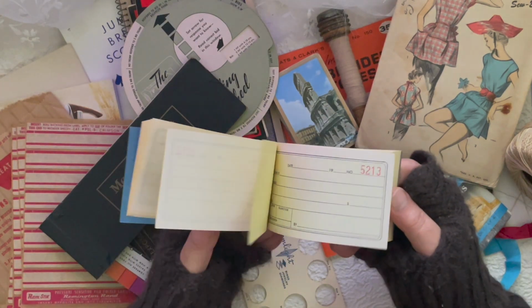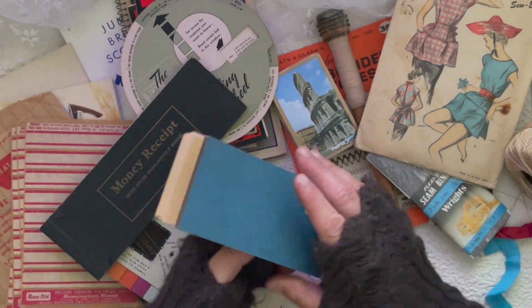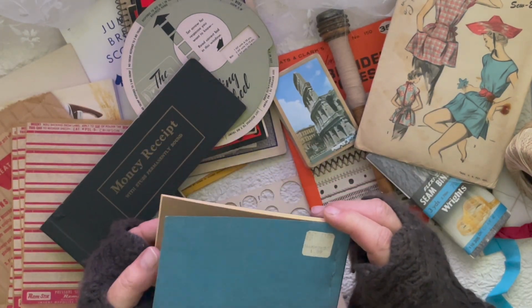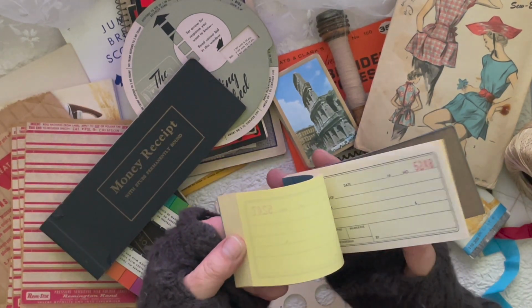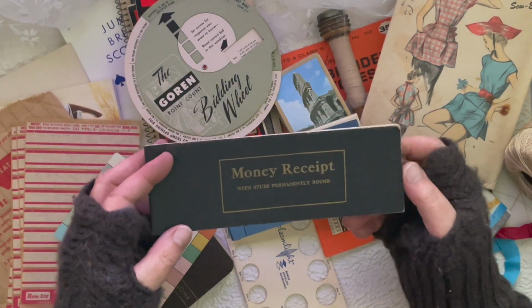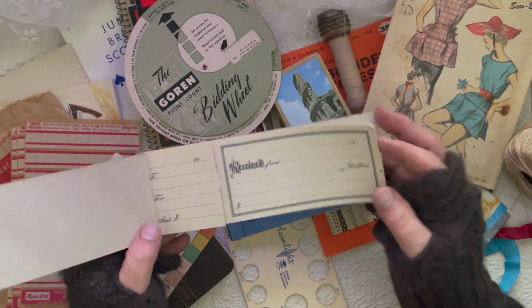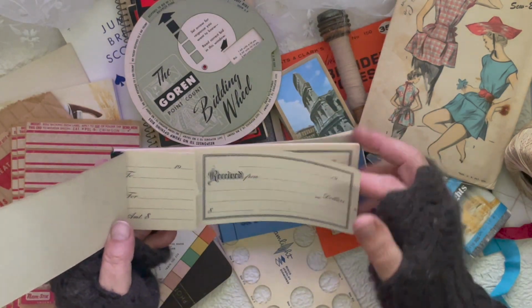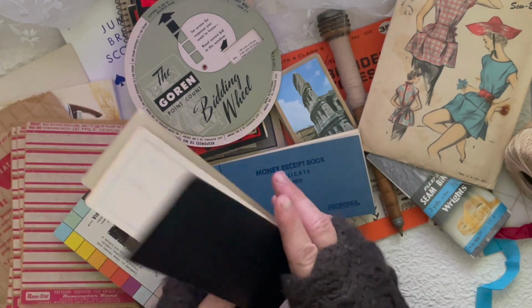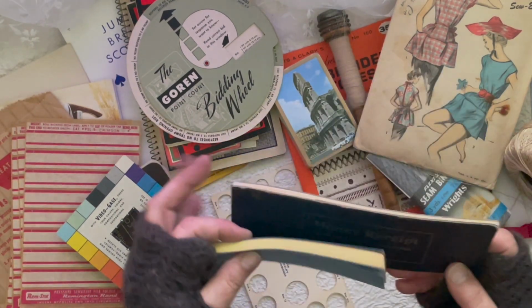So that's kind of fun with the duplicates. I don't know how this looks pretty old. So those are kind of fun. And then this one's even older. Look at that. Isn't that cool? I like those. There's no year on that, but that's still very cool.